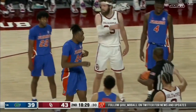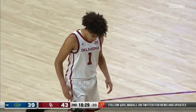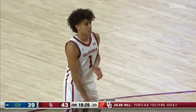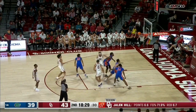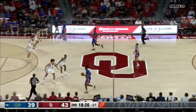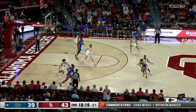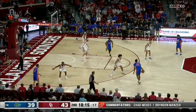And so with Castleton out, Florida will go a little smaller. They'll enter Flandris Fleming into the game. What a first half he had offensively, led everybody with 14 points. But now we'll see if Oklahoma takes advantage at all with Tanner Groves inside. One of two there for Jalen Hill. And just like when Tanner Groves is on the bench for Oklahoma, when Colin Castleton is on the bench for the Gators, the dynamics of the team at both ends of the floor drastically changes.